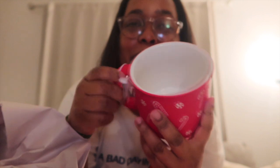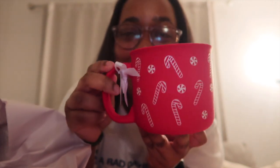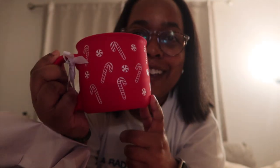How cute is this little Christmas mug, y'all? It's so cute. The little candy canes and the peppermints. This was $4.99. They had some really cute Christmas mugs, and they also had their Halloween mugs marked down, I guess because Halloween is about to come and go. So yeah, they had those marked down. But this is so cute.